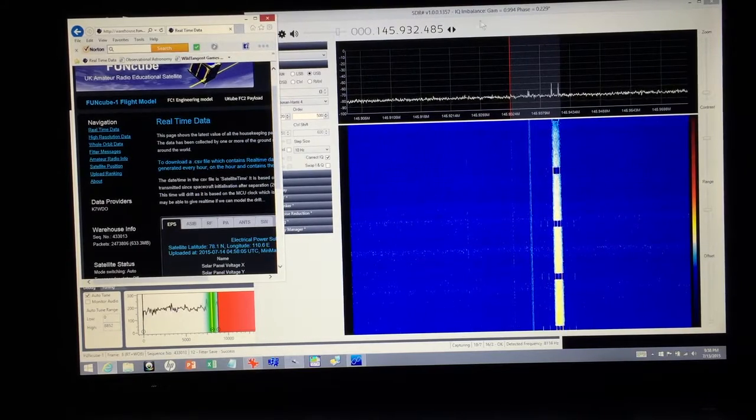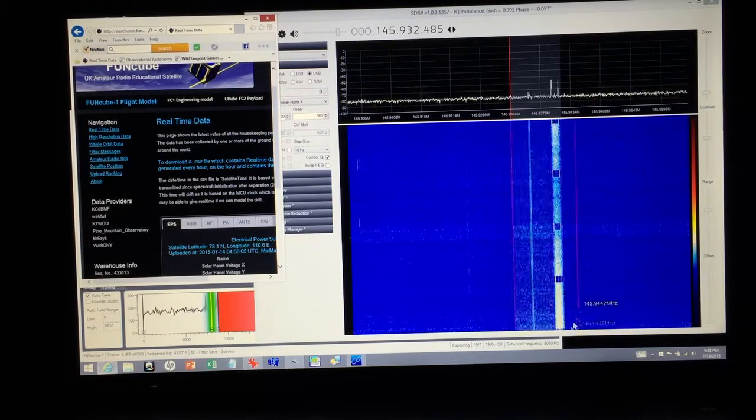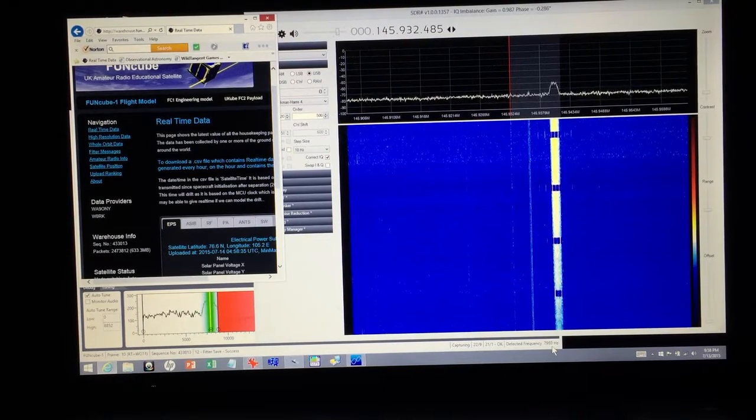Now, SDR Sharp, we've got set up for lower sideband, and we brought the signal up at the high end, and because of that, we see here the frequency is at 80 kilohertz. As time goes on in this pass, we will see the frequency of the satellite shift due to Doppler motion, coming towards us and then going away.